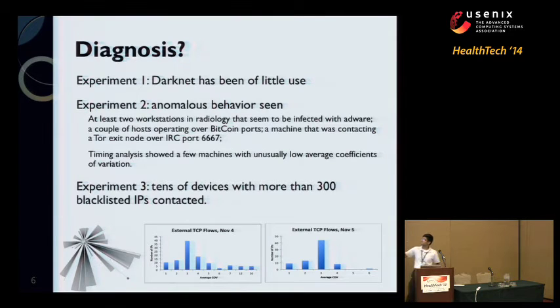And so the machine that was on the IRC port showed up in both the experiments because it was contacting this weird server in Romania, but it also exhibited really, really low coefficient of variance in the timing analysis. So this is sort of a histogram of the coefficient of variances for various machines in the radiology.